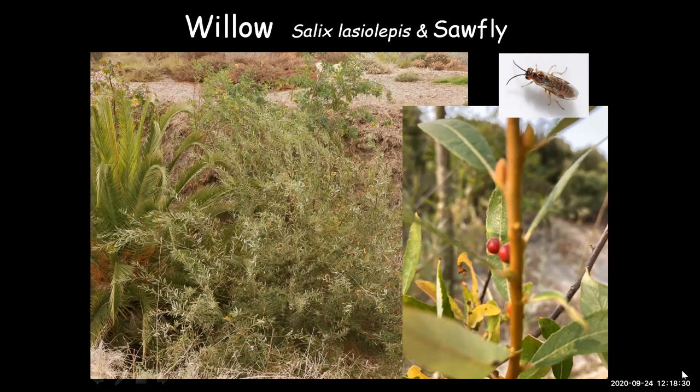One of the things on the willows we can find are the sawfly galls. Here's a sawfly gall. The sawfly burrows into the leaves on the willow and lays her eggs. And as the eggs hatch, they form these big galls as they're eating the willow tree. They seem to have a symbiotic relationship. There's not enough of them to kill the willows, but they're rather interesting to see.